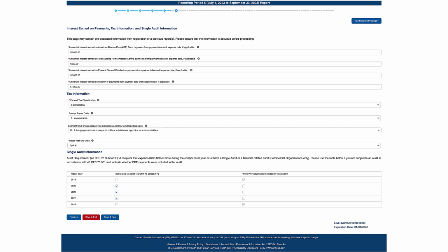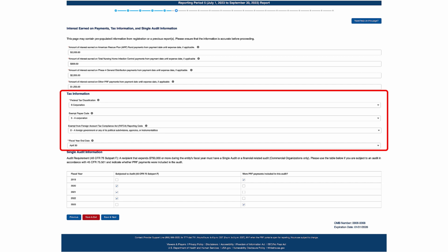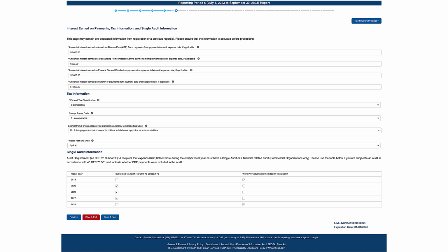Moving forward, this page is organized into 3 different areas: interest earned on payments, tax information, and single audit information. Note, this page may contain pre-populated information from registration and/or a previous report. Please verify that all information is accurate before continuing. If applicable, these fields are conditionally displayed if funds were received.